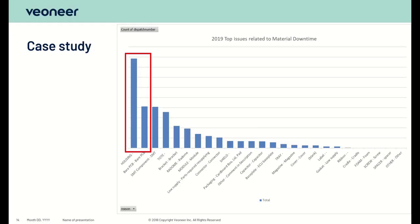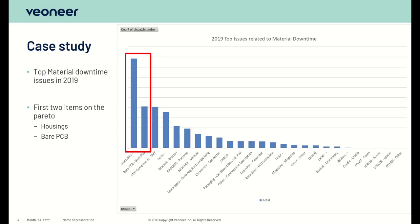So coming back to this case study, we noticed that the top material downtime issues in 2019 had the first two items on the Pareto for housings and bare PCBs. As you can see, that takes a big chunk of all the other items.